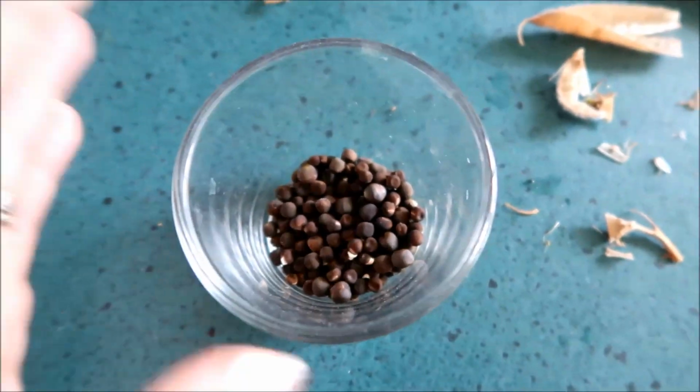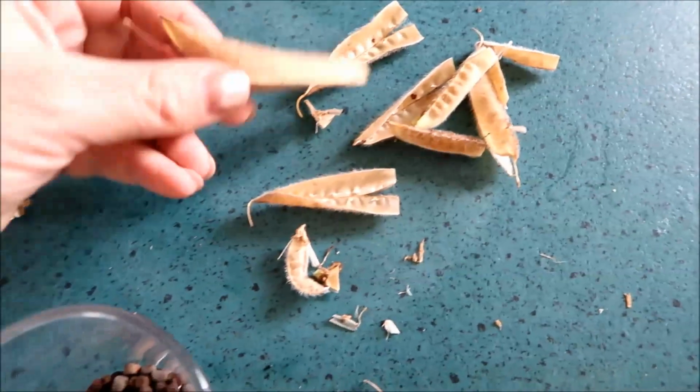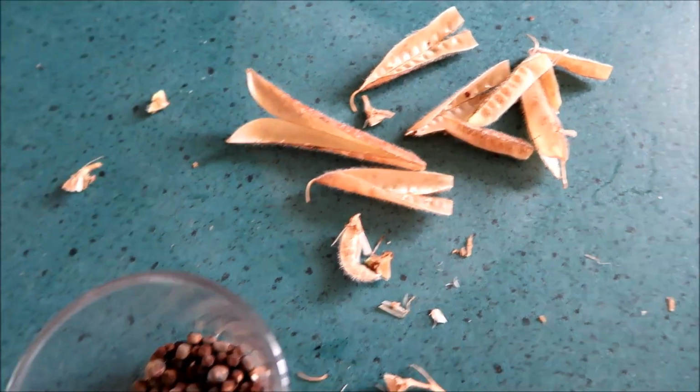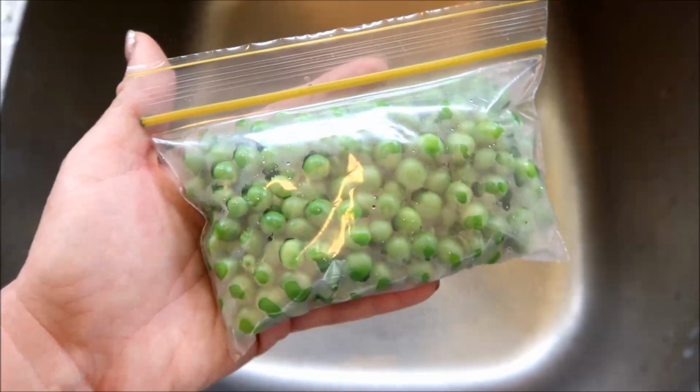I also harvested some sweet pea seeds, which is pretty much exactly the same as harvesting peas. They come in pods, except they brown and dry. This is probably the last of the peas. I've blanched them and they're going into the freezer.